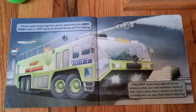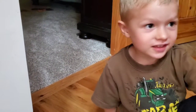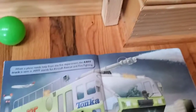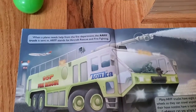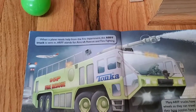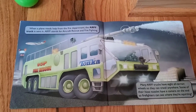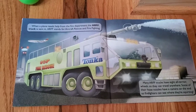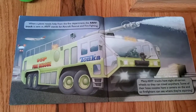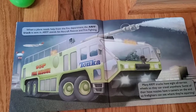When a plane needs help from the fire department, the... I don't know. What's the name of this one? I don't know. You don't know? Shall we read it? Aircraft. That's right. ARF. ARF stands for aircraft, rescue, and firefighting. Many ARF trucks have 8 all-terrain wheels so they can travel anywhere. Some of their hose nozzles have a camera on the end so firefighters can see where the water is squirting.